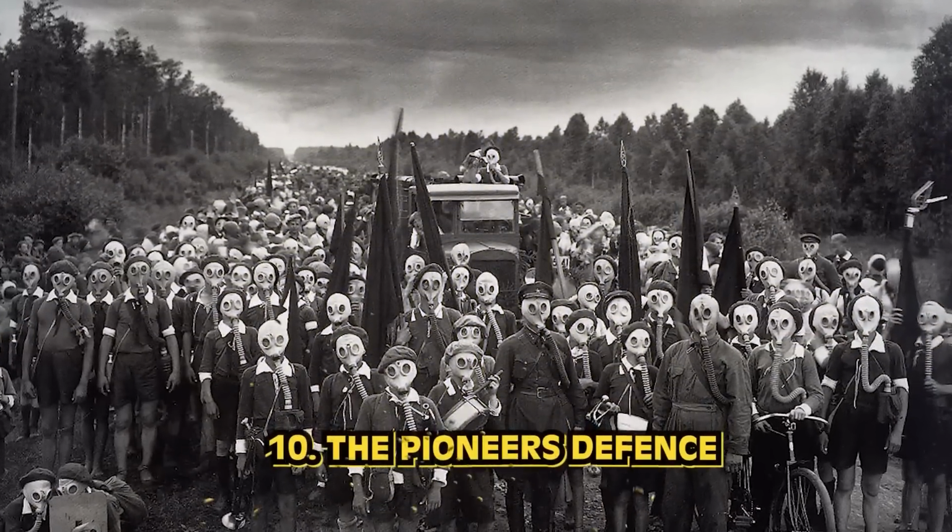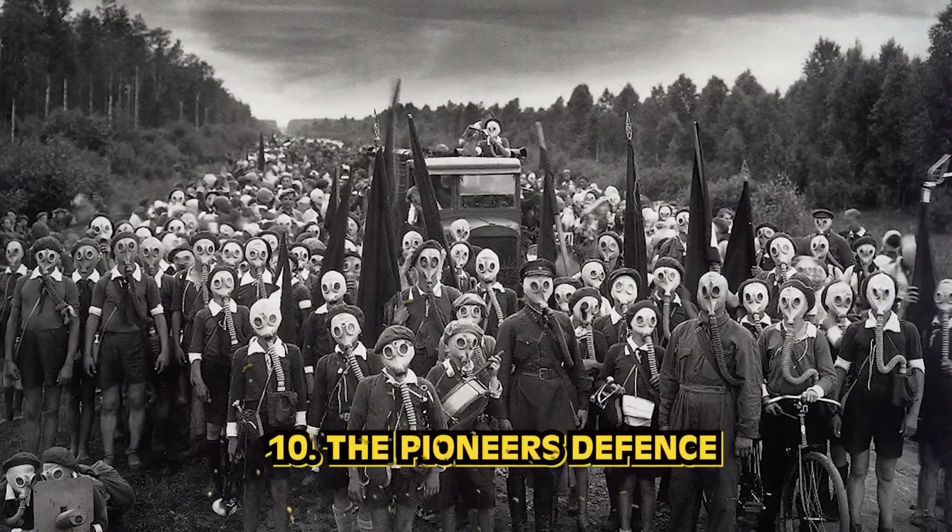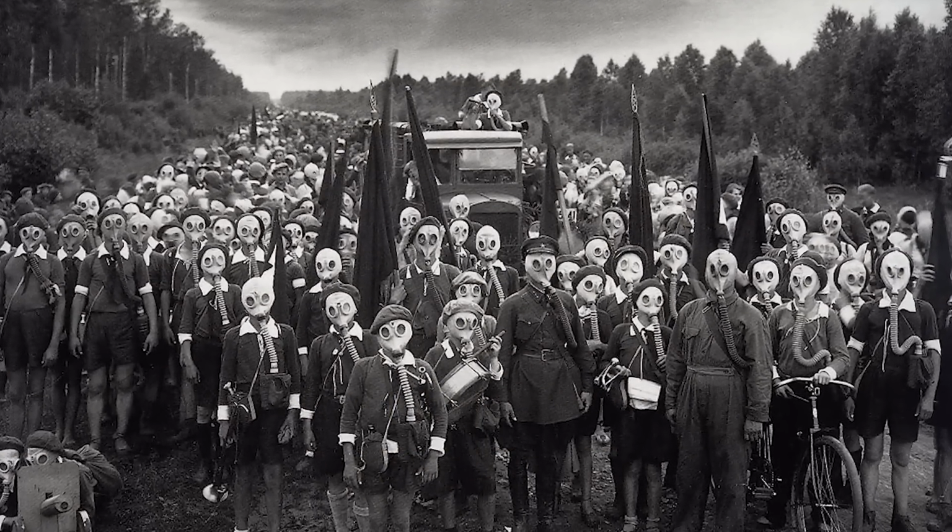Kicking off our list at number 10, the Pioneer's Defense. Right off the bat, yeah, look at this one. I don't have to explain why it's creepy in any way. A whole town appears to be wearing gas masks. Yeah, you could probably guess which era this is. This image was captured in 1937 by Russian photographer Viktor Bula.